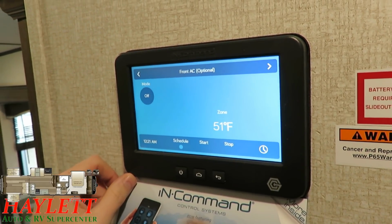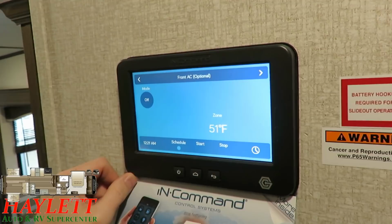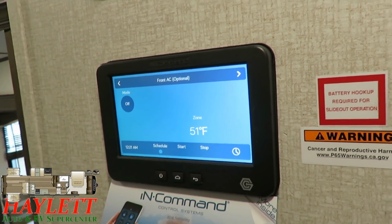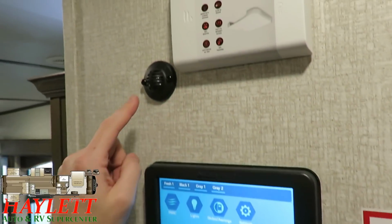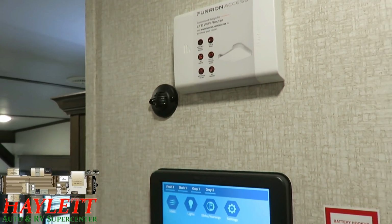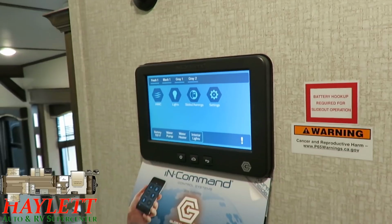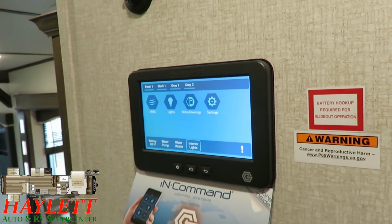So if you're sitting in that chair and the sun's just cooking you, you can grab your phone and crank up the AC. If you're in bed and you're cold, you can grab your phone and you can crank up the heat or whatever. And that's what these little guys are. This is a thermal probe so that there's multiple zones being detected, and it can keep track of the temperatures in different zones in real time. It's pretty darn cool.